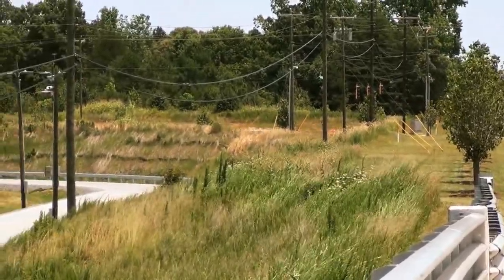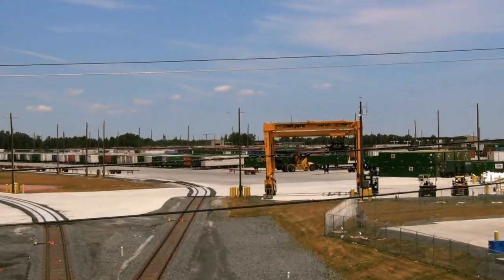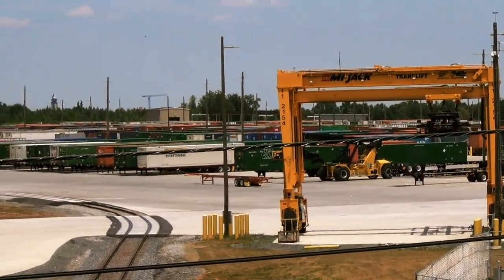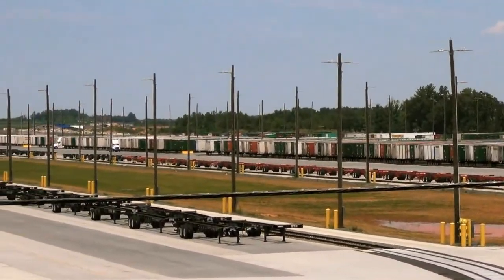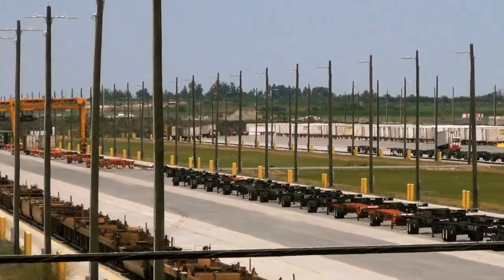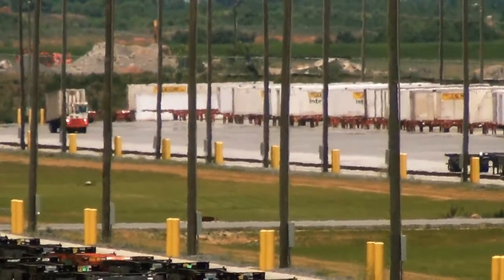I'm going to go back over here now. Look back at the facility. Got one of the big cranes here. And lots of containers. This goes way on down there. It's like one of the trucks working.